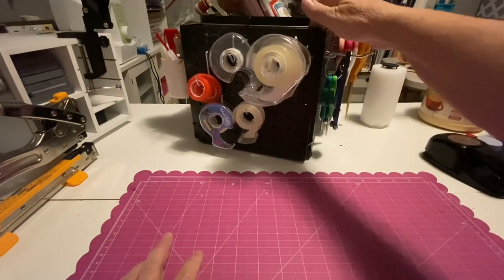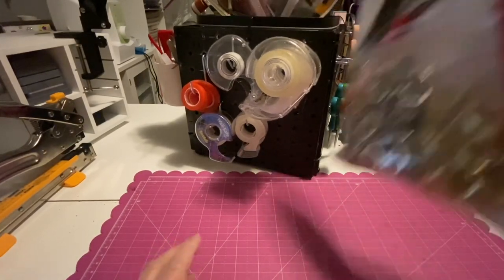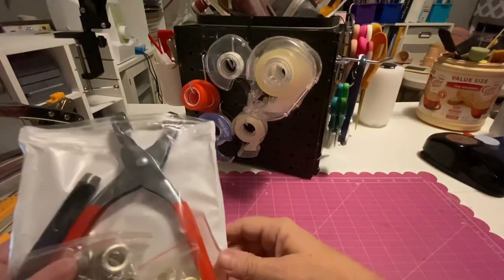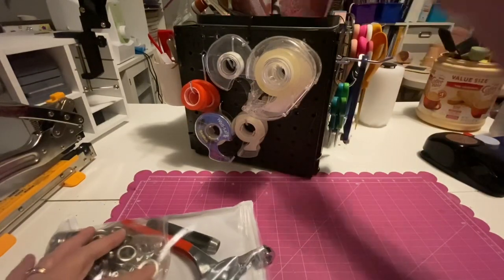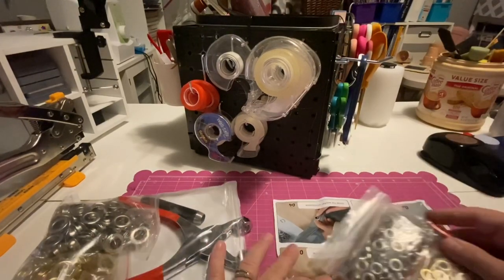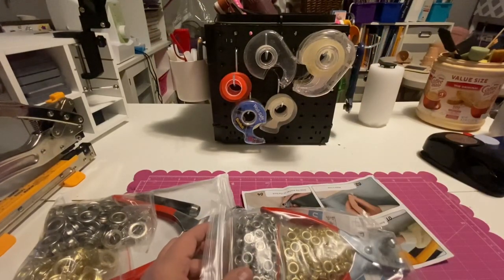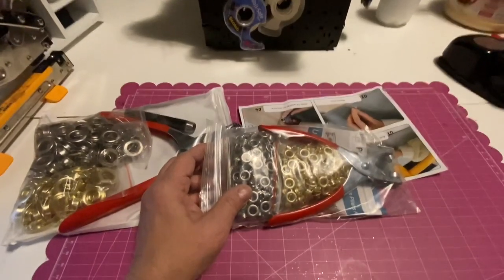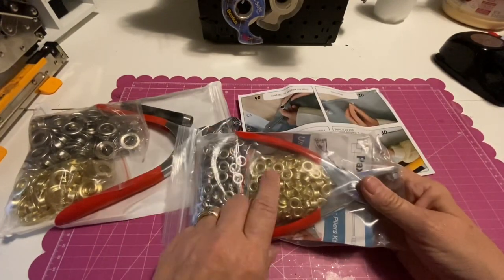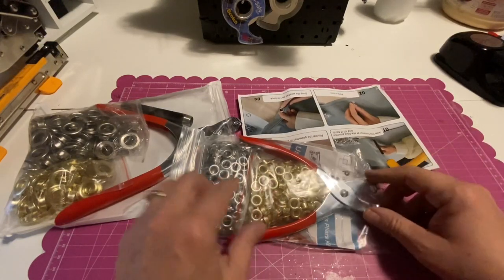All right, the other tool, my favorite tool of the day, because these kinds of things change, are these big eyelet setters. I have been making junk journals. That has been my new hobby. I'm going to push that over so I don't knock anything else down. Along with my crafts, I needed something that would set bigger eyelets than what the Crocodile did.